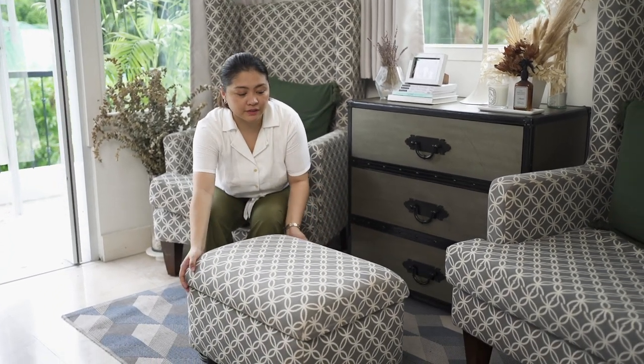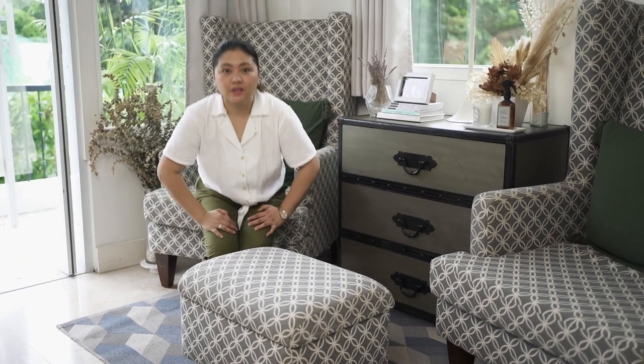But it's nice to have multi-purpose furniture such as this because it gives you extra storage so that you can keep some of the items out of sight.